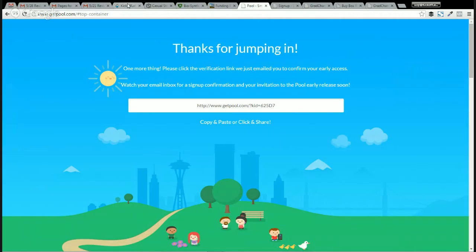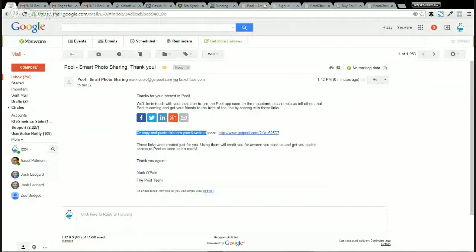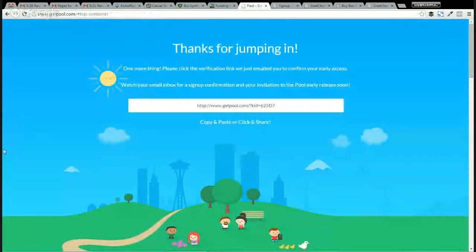If anybody from getpool.com is in the chat, let us know. Are you purposely excluding share buttons from your thank you message, and why would you be doing that? That's definitely an option. Nothing is wrong or right to do. We generally recommend trying to get people to share your page, because you want as many people to sign up, but it really depends on your business strategy.